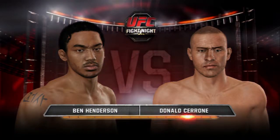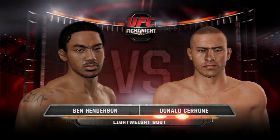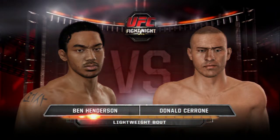Next, it's a lightweight fight between Ben "Smooth" Henderson and Donald "the Cowboy" Cerrone.